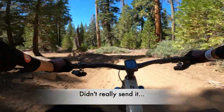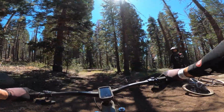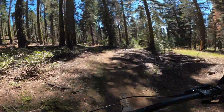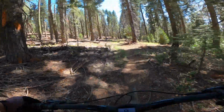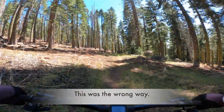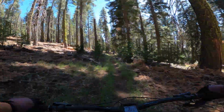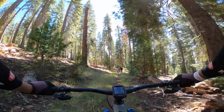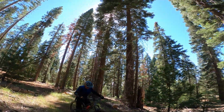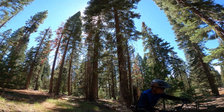Send it. Hey, okay, what's that? I'm here. Go. Oh, we're wrong? Why? There was a trail there where the guy was? Yeah. According to Mr. Garmin. This looks pretty good, but according to Garmin.